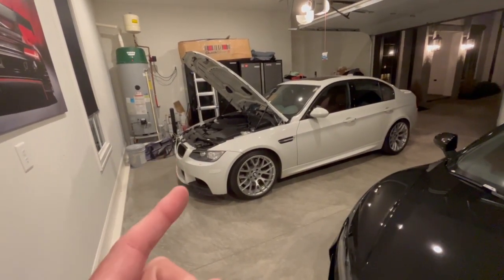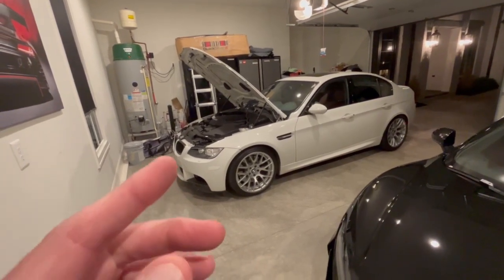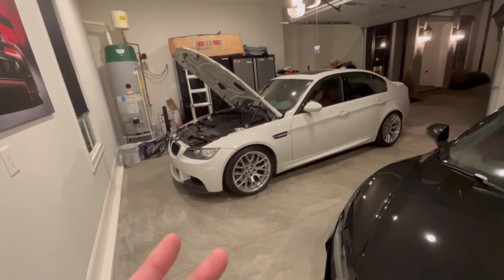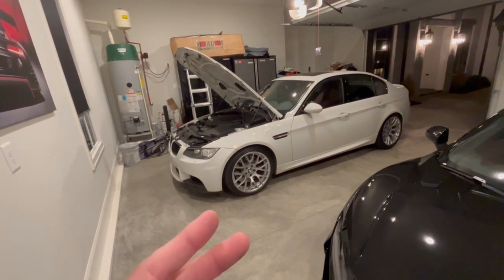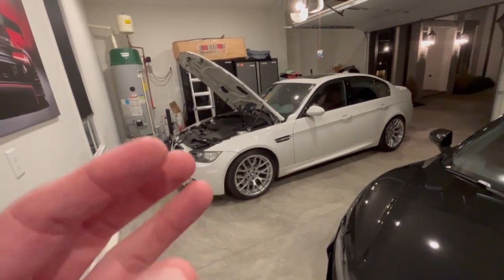I had an '08 sedan when they launched, Jerez Black, Fox Red Stick. Love that car to death. I had it 4.5 years, the longest I've ever had any car my whole life. Then I had an '11 competition coupe, white. Then I had a '13 coupe, blue, and then I had this one.